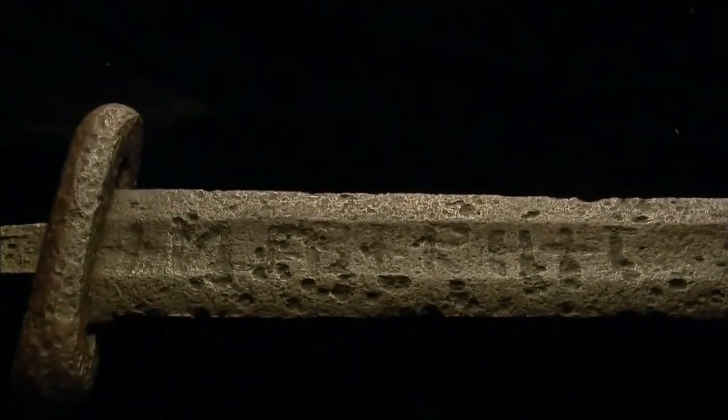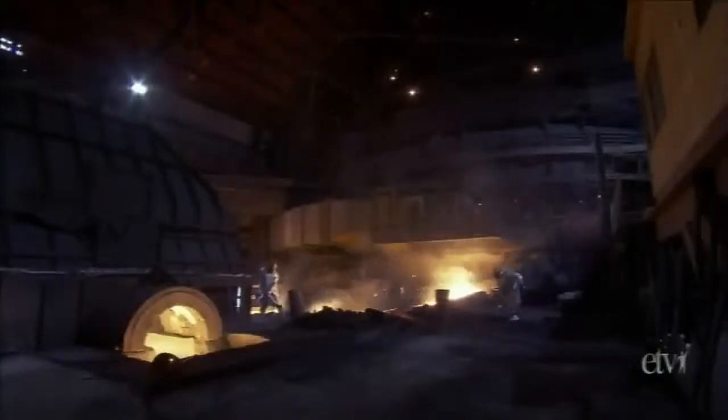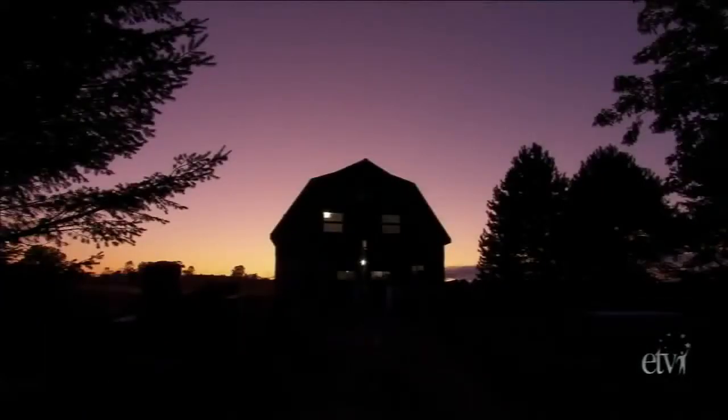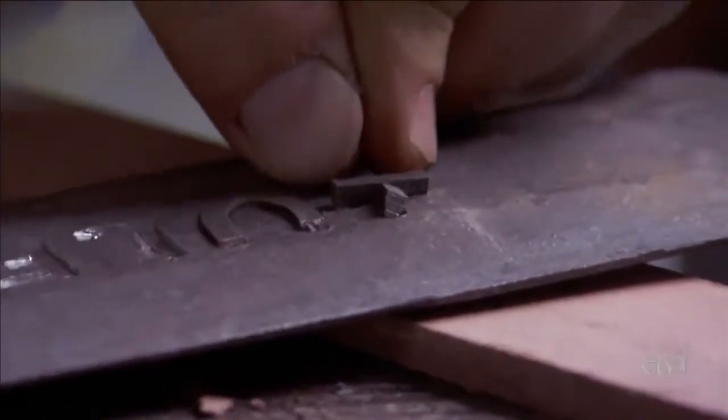The swords were far better than any other swords made before or since in Europe. The secrets behind its design, creation, and use have been lost. But now, the world's largest steel company and a modern-day blacksmith divine its mysteries and bring the Ulfberht back to life. To do it right, it is the most complicated thing I know how to make. And it's that challenge that drives me.